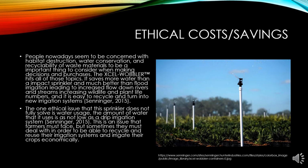Ethical costs and savings. People nowadays seem to consider habitat destruction, water conservation, and recyclability of waste materials to be important things when making decisions and purchases. The XL Wobbler hits all of those topics. It saves more water than an impact sprinkler and much better than flood irrigation, leading to increased flow down rivers and streams, increasing wildlife and plant life numbers, and it is easy to recycle and turn into new irrigation systems.